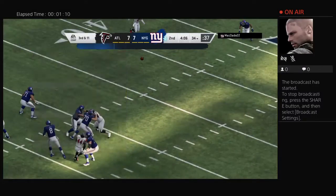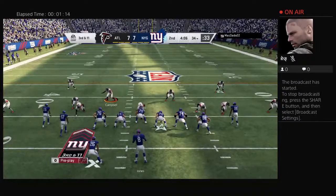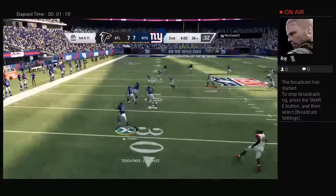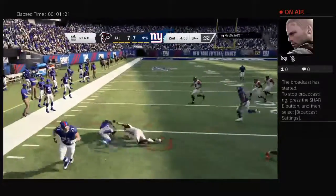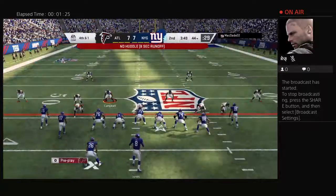It's 2nd down. An incomplete pass on that last play, and that means they'll need to come up with something here on 3rd down. Throwing, Jones. They'll set up the screen to Barkley. And he'll only get this to about the 44 as they stop him short of the line to gain.